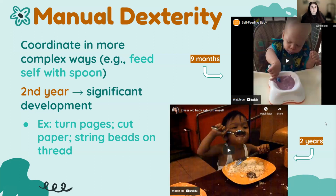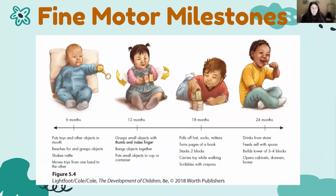So I think, yeah, I had this one last slide here for fine motor skills. These are the milestones. So I won't read through everything here. This is actually from your book directly, but it's kind of illustrating the development. At 6 months, we have them putting toys and other objects in the mouth, which you'll see a lot of, and kind of shaking rattles, exploring. At 12 months, they can bang objects together and put small objects in cups or containers. And then at 18 months, we see even more development, like stacking things, pulling off their hats and socks, scribbling with crayons. And by 2 years, they can drink from straws, feed themselves with a spoon, build pretty complex towers, and open cabinets and drawers and boxes. So a good amount of development going on in the span of a year and a half.